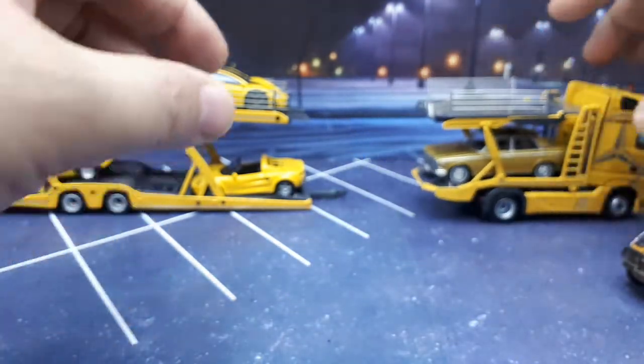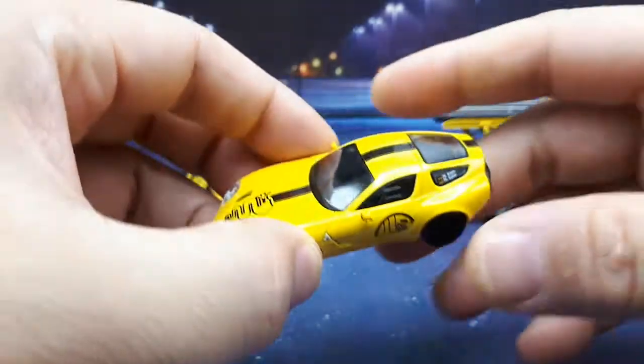Okay, I'm gonna save that car for last. This is an Alfa Romeo TZ3.